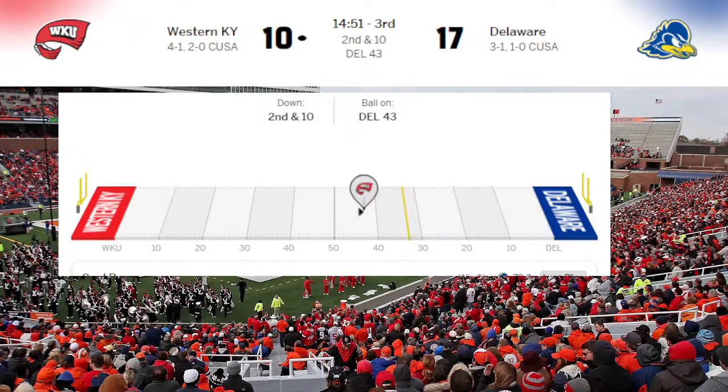17-10 at the half. We're getting ready for the second half of football. Delaware, 189 total yards in the first half. Western Kentucky, 184.